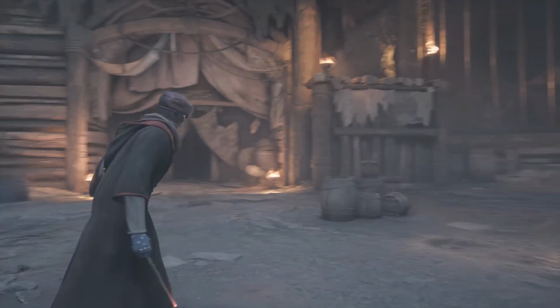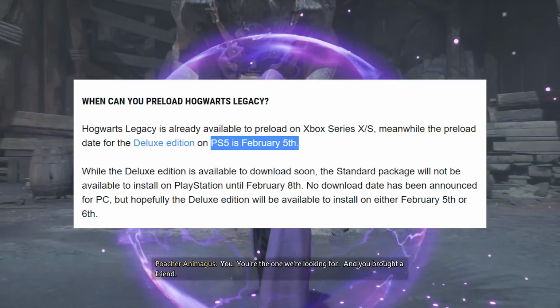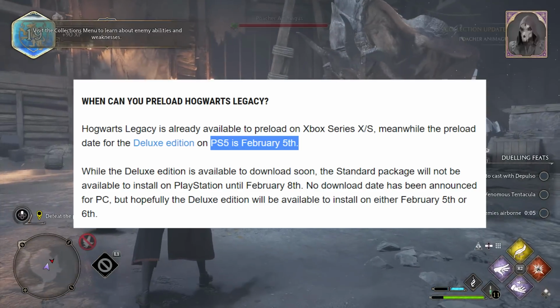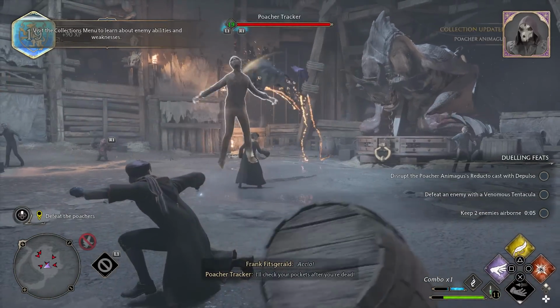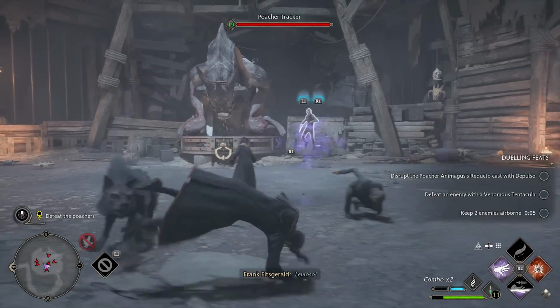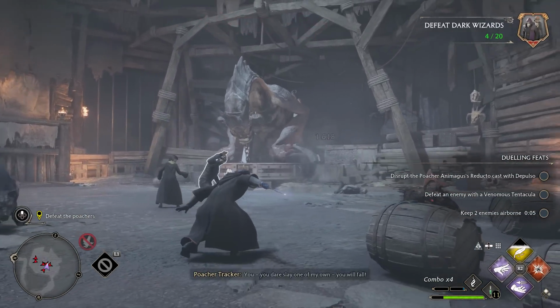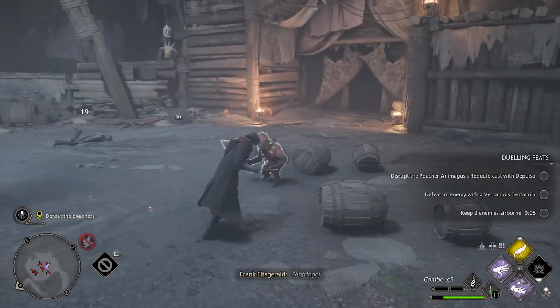Meanwhile, for the PlayStation crowd, do keep in mind that the preload, at least for the Deluxe Edition for the PlayStation 5, is going to be February 5th, so a couple of days in advance. Meanwhile, for PC, I'm pretty sure there's not going to be a preload, but you're just going to have to download the game once it launches, so hopefully your internet is going to be fast enough.